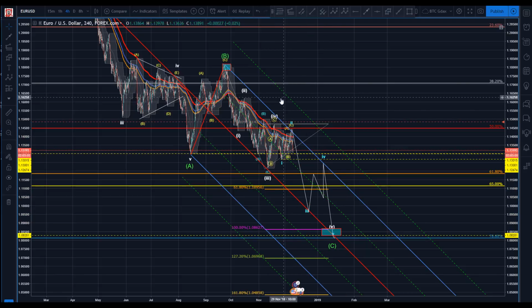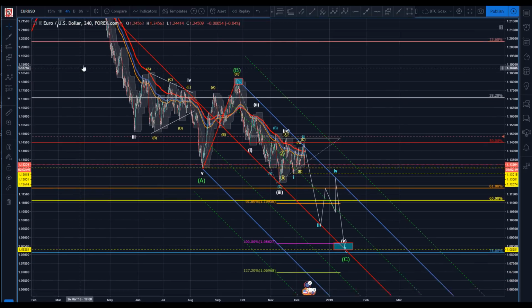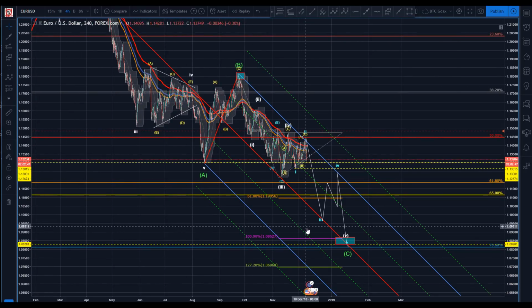So first tell is whether or not we're going to come down here in a 3. If we have this correctly identified, if this is the B and we're going 1, 2, 3 is in, 4 is in, now we're trying to finish the 5 of the C to finish the entire correction of that. Well, I think it was almost a 2-year trend up, now being corrected with this ABC.